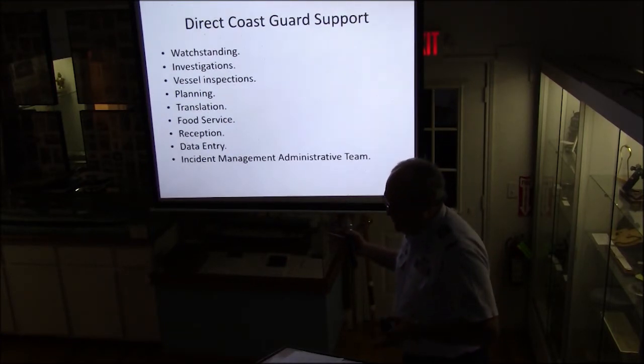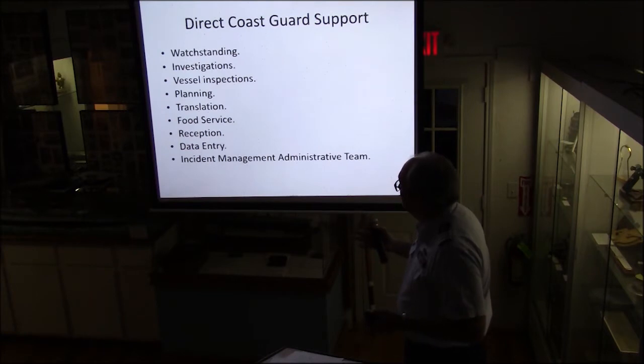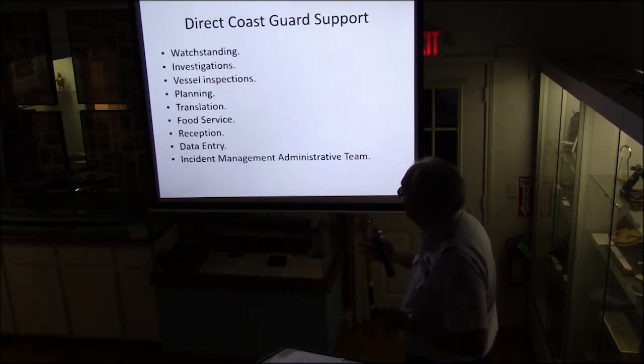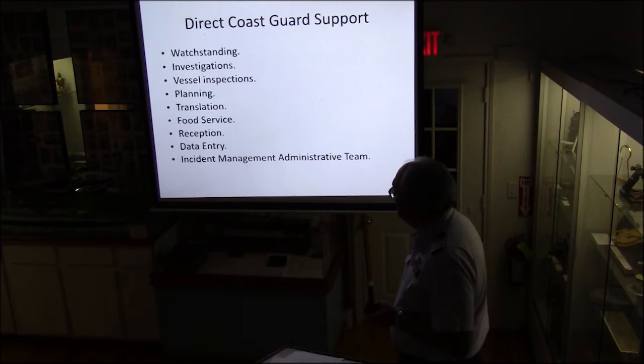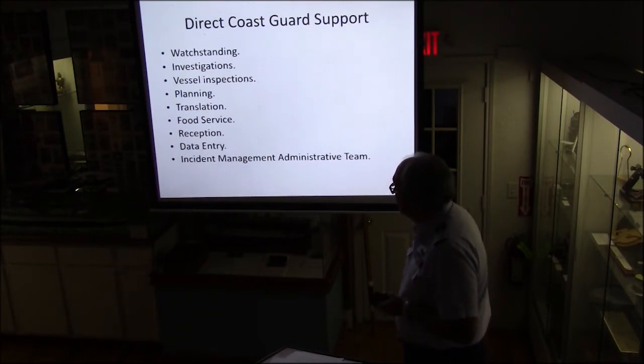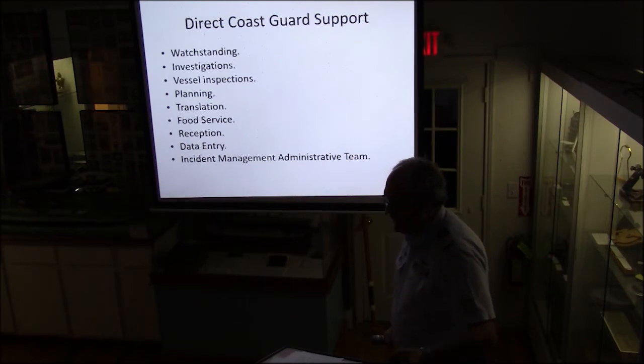More and more we're being asked to do vessel inspections. The Coast Guard's responsibilities for towing vessels has been added on to small passenger vessels and that sort of thing. And so we're moving into the inspection area. We've got a person or two that is working with the goal side and planning. We have some translators. It's real, people don't think about this, but the Coast Guard doesn't have a big staff of translators.